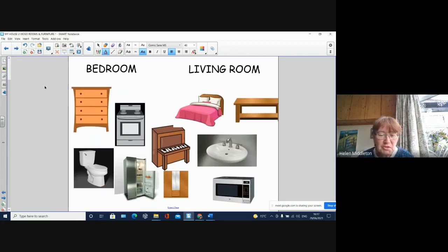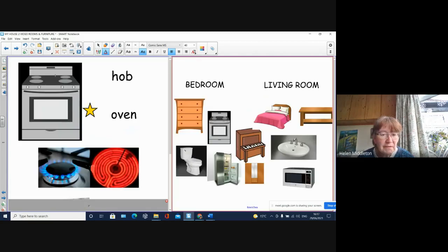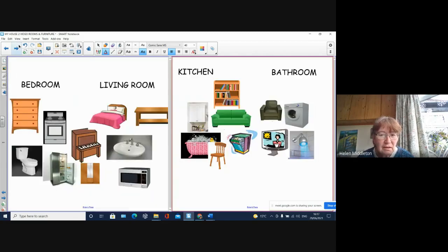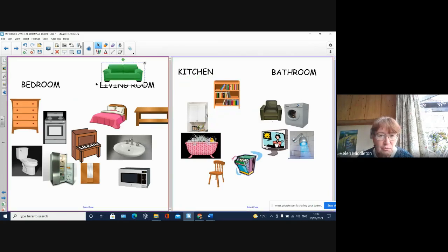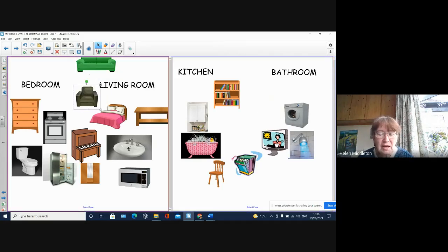Okay, we've looked at some words that might be things in the bedroom or the living room, or maybe in the kitchen or the bathroom. Sometimes it helps us to remember, if you're learning words, to organize or put the words into the rooms they belong. So I could put the sofa in the living room, yeah, and what else? The armchair. Maybe you can do this yourself. If you have a list of words, put them in the right rooms.